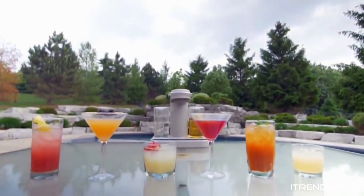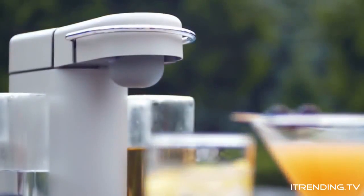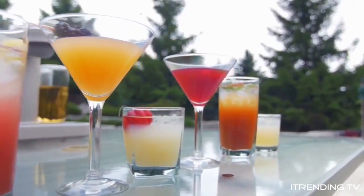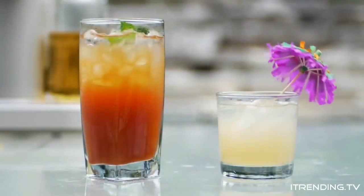So we're launching with 6 drinks, 3 classics and 3 signatures, and we're always developing more. Just these 6 capsules alone would require over 20 different ingredients. But even when we have hundreds, you'll still only need 4 spirits.